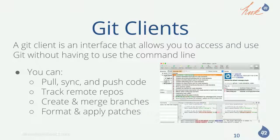So a Git client can track remote repositories, which is good in Drupal because everything's up on Drupal.org, so you can pull your code and you can track what changes are done. You can create new branches, you can cherry pick, you can merge. You can pull, sync, and push code right from your user interface, and you can format and apply patches.